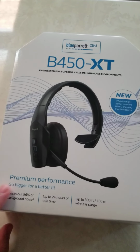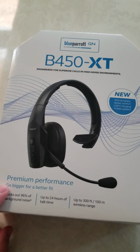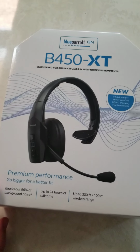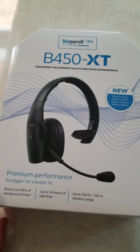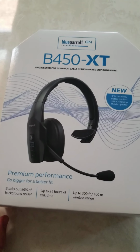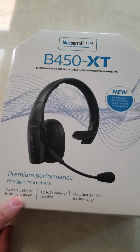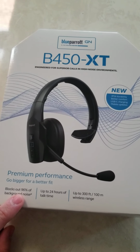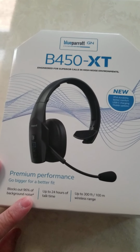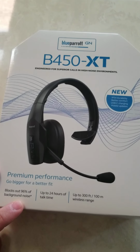And since this has come out, the Evolve 2 is out for a headset, or the entire Evolve line, I should say, which has improved noise cancellation. If you check my other videos, I actually have an Evolve 2 and a Talk 45 for Jabra as well, so you can see that information there. But with the Blue Parrot, 96% of background noise, go and look at other YouTube tests for audio cancellation. And those are all the ones I've at least seen thus far are for the old 450. So I can only imagine this one's going to be better.